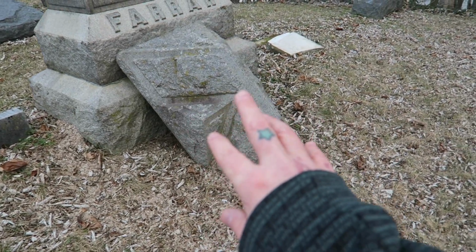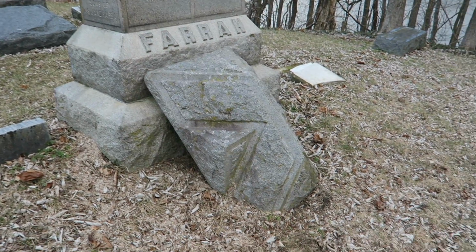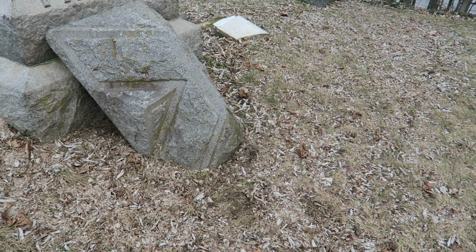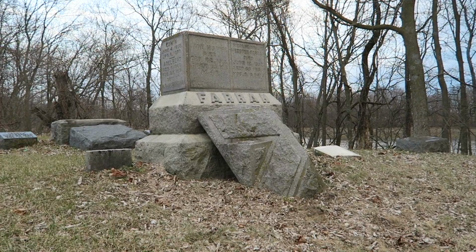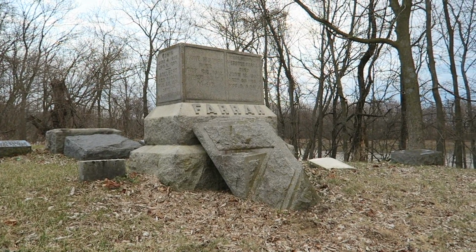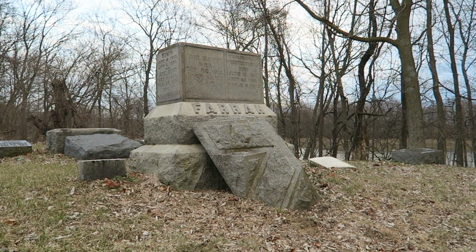And you can see here, strangely, just like this marker here behind it, the top of this one has what appears to be been pushed off the top and into the ground, because I can't figure any other way other than the branch of a large tree smashing into it that it could get into this condition.